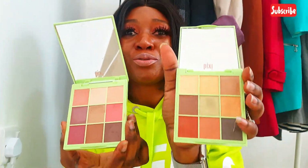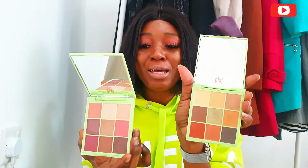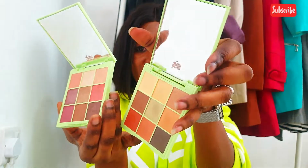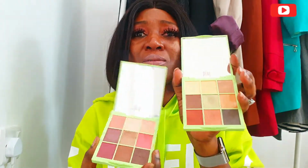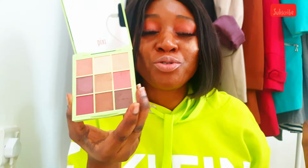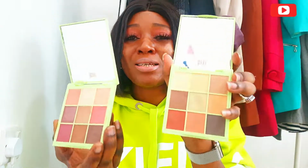I'm looking through two of the palettes and I can see a lot of similarities in the shades. This is called the Rosette Ray, and this is called the Haze, which is the one I showed you before. So I'm definitely not going to advise you get these two palettes. You can just get one of them, except if you want some black and neutral tones, then definitely go for this one. These ones are all neutral shades, warm tones, browns and all that. So these are the two palettes.